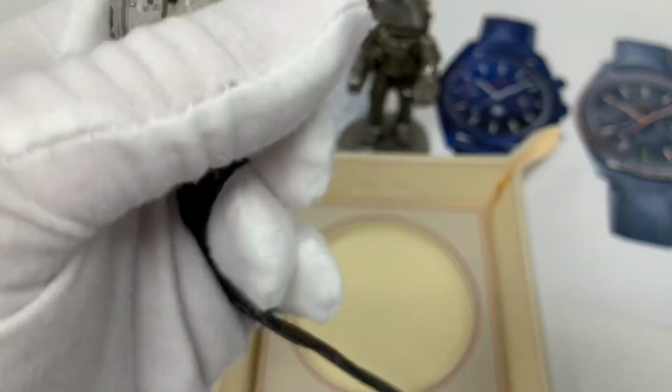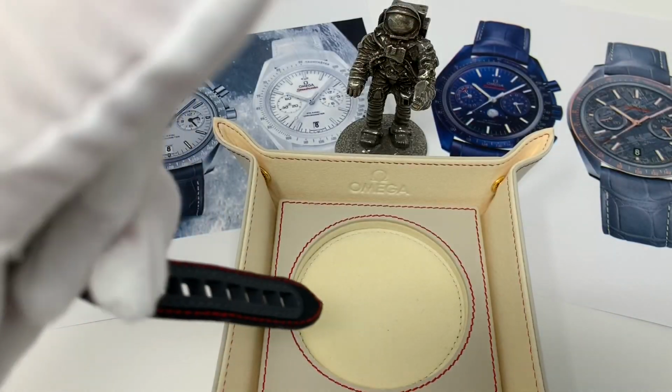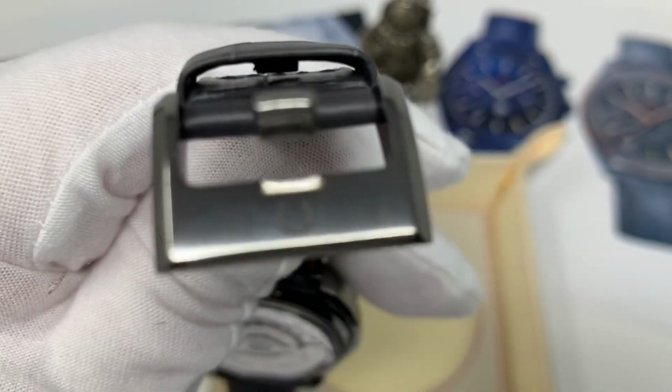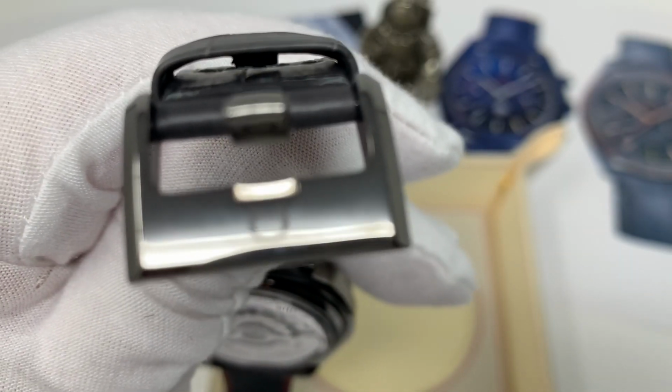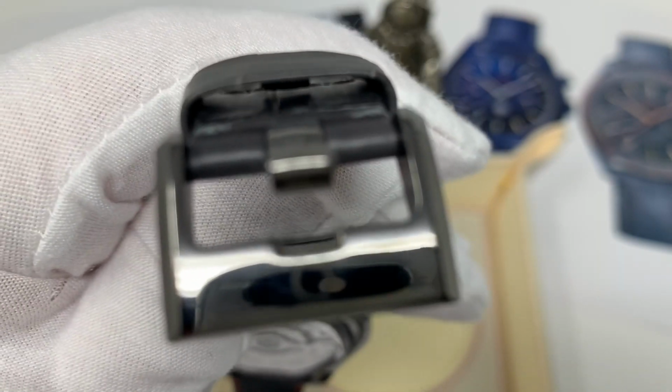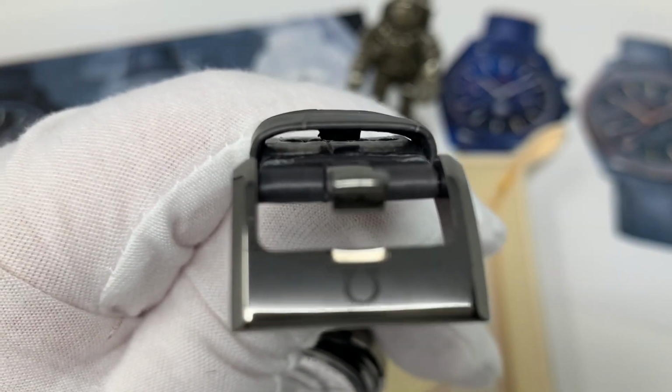I think that's outstanding. And then the little tang that sits, the little trick from Omega basically, a little tang. You see, let me try to do this. Do you see that? Do you see that? The little tang, little protrusion, which is used to lock onto the last buckle hole and therefore stops it from sliding once the watch is on the wrist. What an attention to detail.